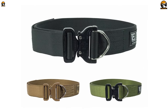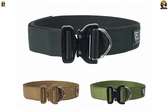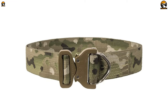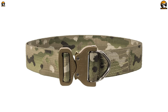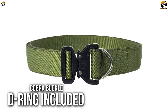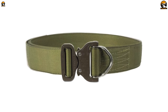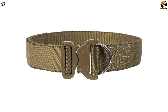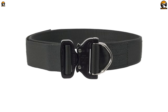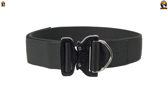Not only that, its structural design features an internal spine, which prevents it from twisting or bending. Combining strength without sacrificing the pace, the tactical belt comes with a Cobra buckle with a D-ring. The buckle comes with a rating of 4,000 pounds of straight pull, and the D-ring features a rating of 5,000 pounds of straight pull, which exceeds several standards of fall protection, making the belt perfect for your climbing adventures.